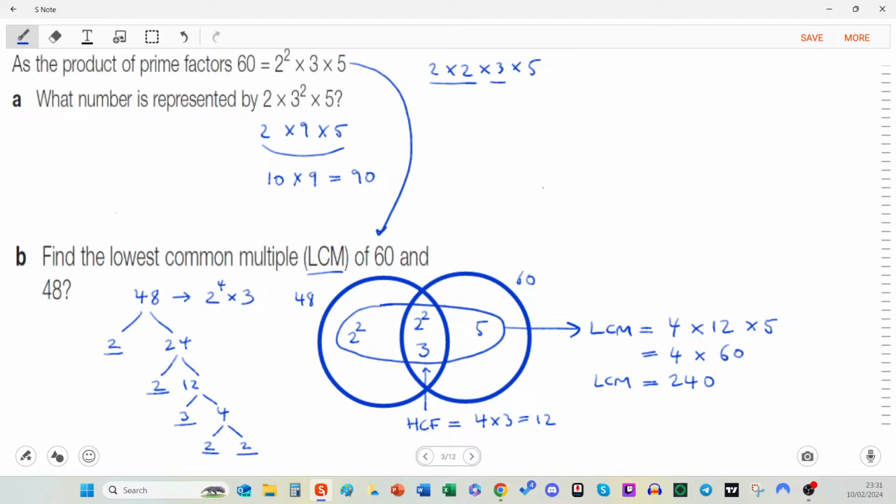This is the lowest number that they both go into. So if we did the times tables of those two numbers, 60 and 48, the first number you'd get to that was in both lists would be this number here. Fantastic.